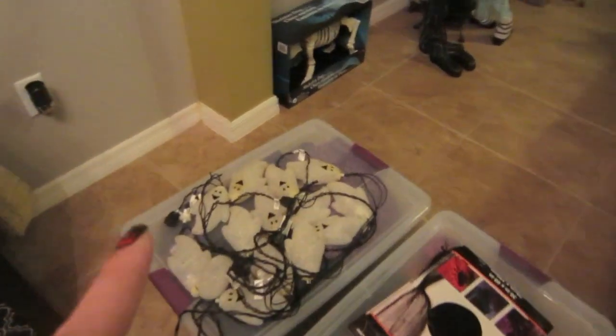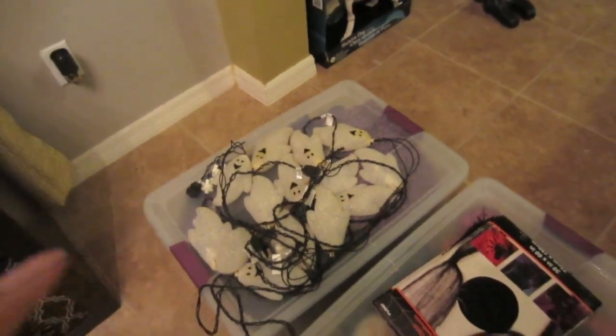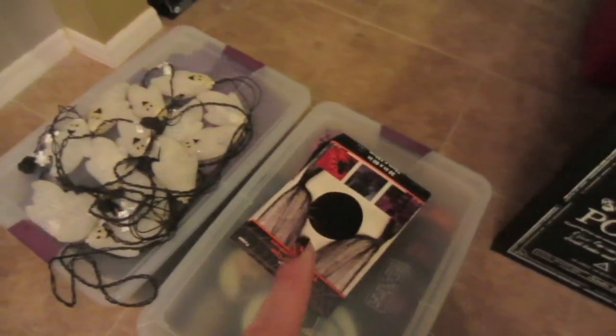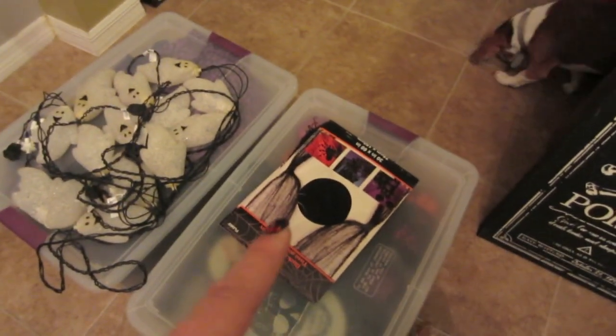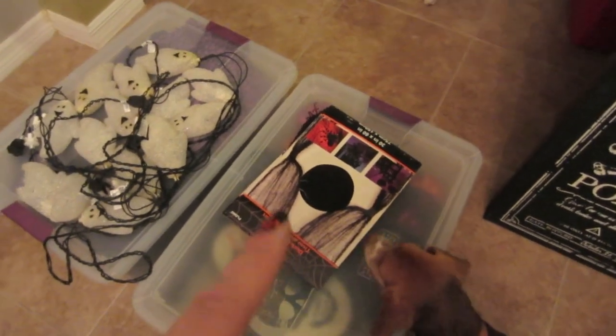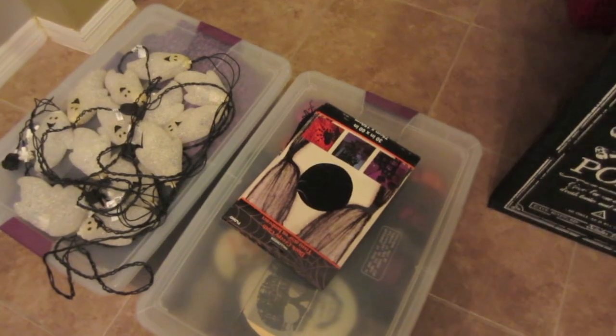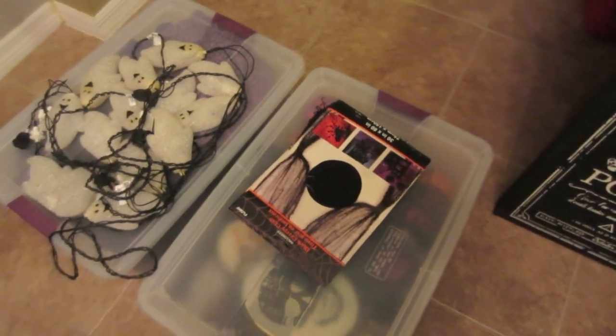I have a box, a few totes actually, of lighting, and I just pulled these out because I know I like to put those on my bookcase. And then that came out of that bag that you saw wedged in between the piles of totes that was purchased after Halloween, after I had put everything away. So I grabbed a couple of those to see what I'm going to do maybe with the curtains.